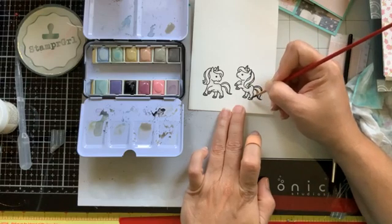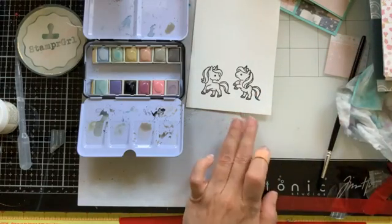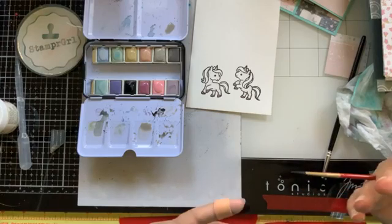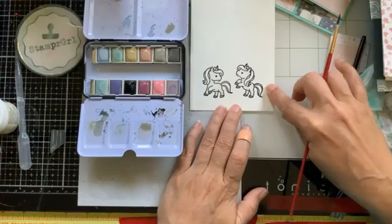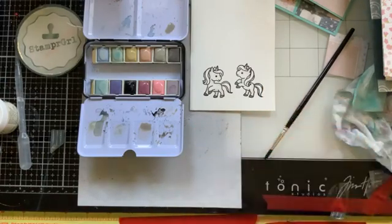You could leave the highlight now. I sometimes like to do that. It gives a little different touch, okay? So there's our hooves. And now I'm just going to start coloring the manes.